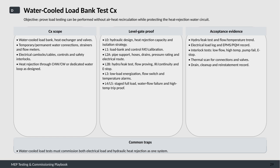These start with the hydraulic design, verifying heat rejection capacity and isolation strategies at level 0. Then, at level 1, we perform factory acceptance testing and calibration of the load bank and controls. Level 2 is split into two parts. 2A looks at pipe supports, hoses, drains, pressure ratings, and electrical routing, while 2B involves hydro and leak testing, flow proving, insulation resistance, continuity checks, and emergency stop functionality. Level 3 focuses on low-load energization and alarms for flow and temperature. Finally, levels 4 and 5 deliver staged full load testing, including checks for water flow failure and high-temperature trip validation.